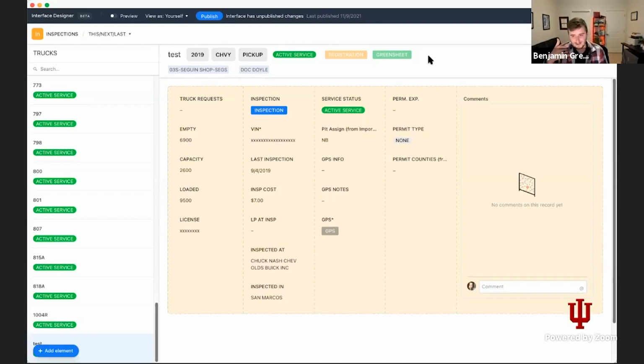Hey, I can't find this in the Airtable interface. Luckily, there's far, a truck 807. Just click on 807. Oh, I didn't know I could do that. Hey, so far between Loom videos and long phone calls, they've figured out how to use an Airtable grid view.